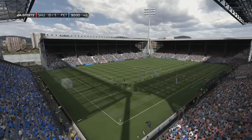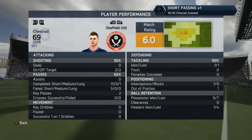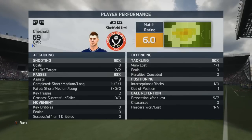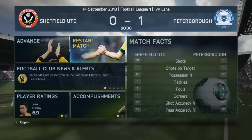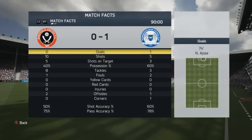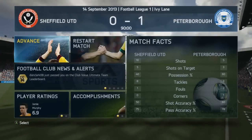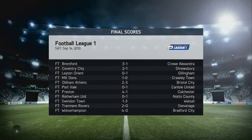We had more than enough opportunities to put this game to bed. And we'll see from the stats. We only got a 6.0 rating. It's just annoying, frustrating, because we, as a team, let alone on our own, had so many chances there. 10 shots, 5 on target, only 40% possession. Peterborough played very, very well with the ball. Just did enough, apparently, to win the game, although I felt like we really should have got something out of that.